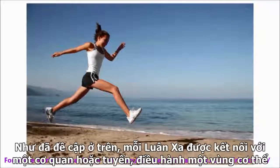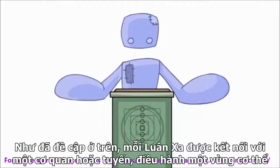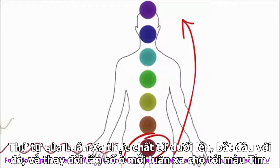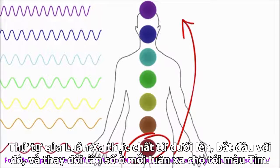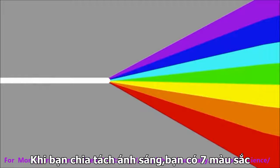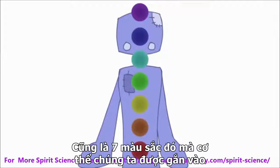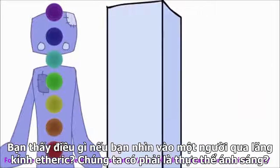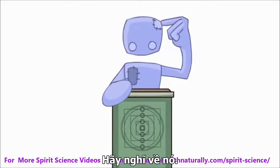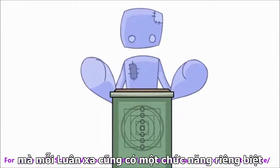As I mentioned before, each chakra is connected to an organ or gland, which governs over a section of the body. The order of the chakras actually goes from the bottom up, starting with red, and changing vibrations in each chakra until you get to violet. Before we go any further, think about this. When you break light apart, you get 7 colors. These are the same 7 colors that our physical body is tethered to. What would you see if you were to look at a human through an etheric prism? Are we beings of light? Think about it.